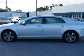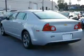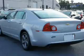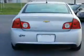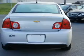On the inside, you'll find Sirius XM satellite radio, an auxiliary input, steering wheel controls, curtain head airbags, front airbags, side airbags, child safety locks, a navigation system, power seats, cruise control.